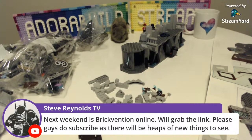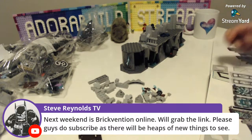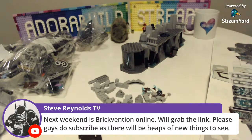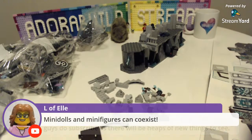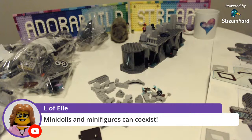Yeah, Steve's already said to me that he uses the mini dolls as target practice, amongst other things. I don't want you to sound like you're being violent towards mini dolls. Yep. Elle says mini dolls and minifigures can coexist. Exactly right. And that's the awesome thing.